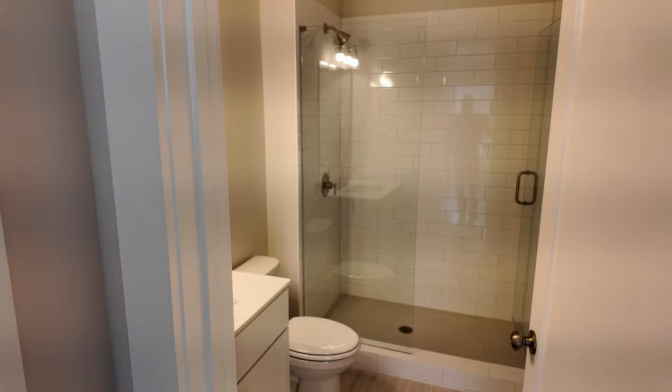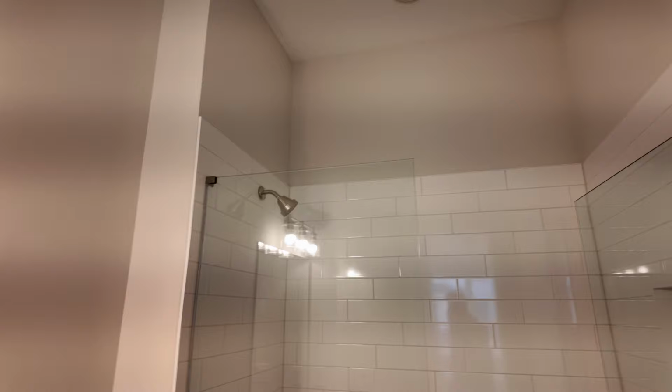Frameless shower doors. It's tiled. It's not tiled all the way up to the ceiling. As I mentioned with the model, and I'm sure you guys already know, they put all the bells and whistles on them. So this is a little bit more what you'll see in terms of standard features.